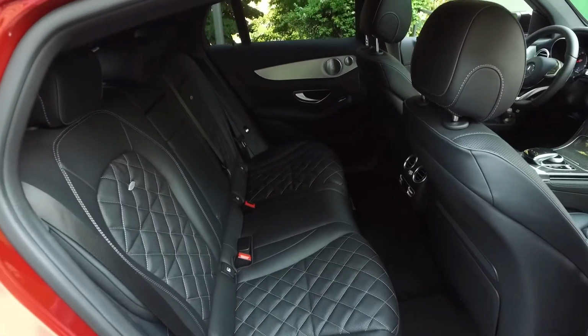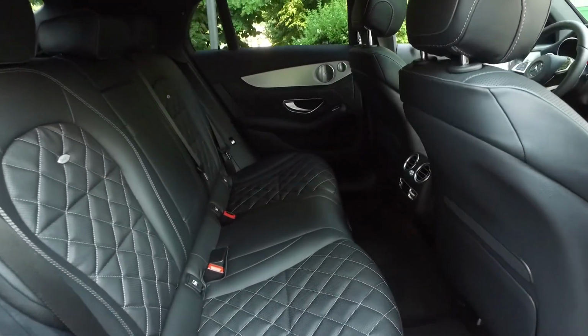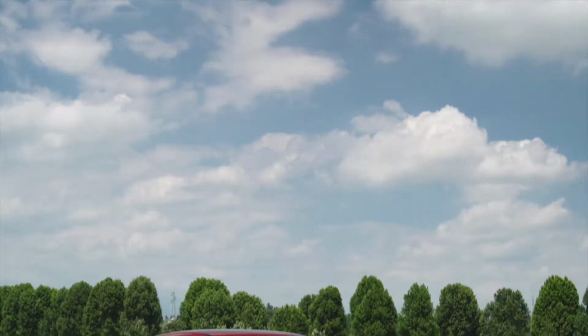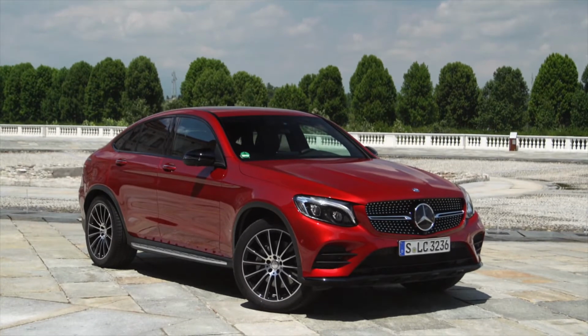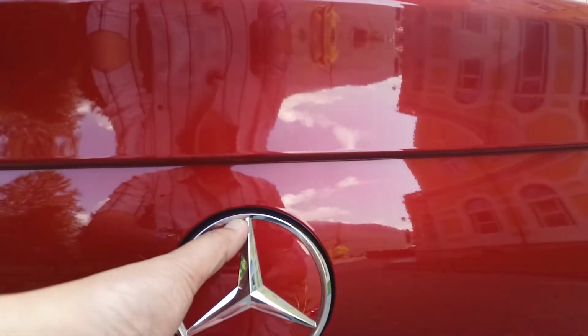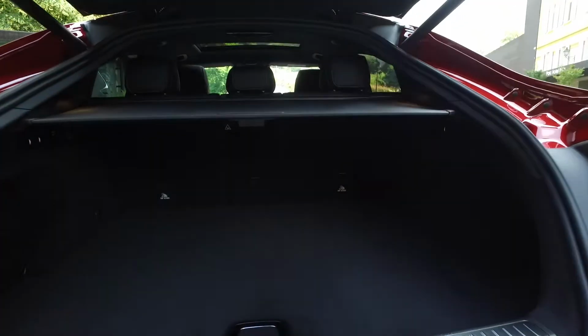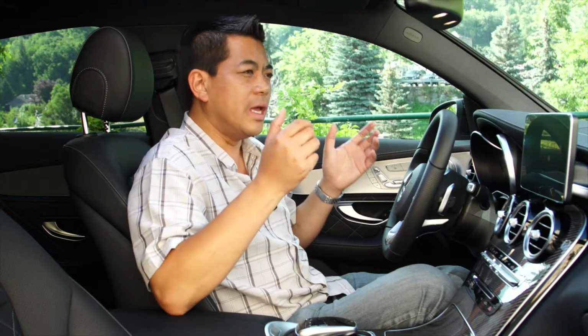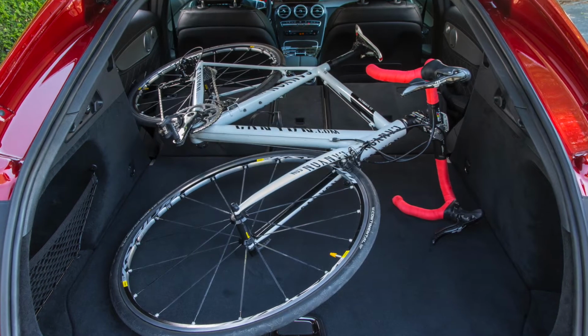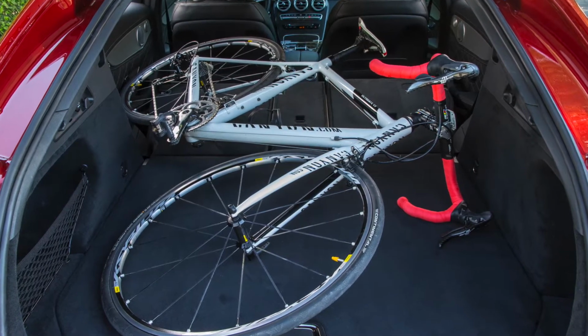Now for the back, adequate room for this size of vehicle for passengers, except it might be a little bit short for taller passengers in the rear because of the rake of that rear glass. And same goes for the cargo compartment. First of all, when you do open it up, it does have a power tailgate, which is really fast. I love that part. Easy to load things in and out of, except it's a little bit shallow though because of that rake of the windshield. But if you don't have to load anything really tall, it will handle a lot of cargo.